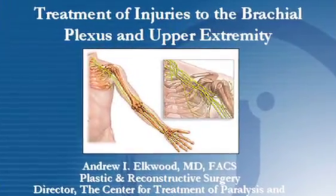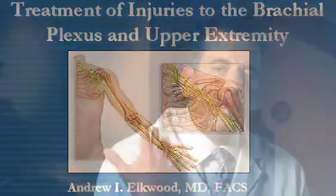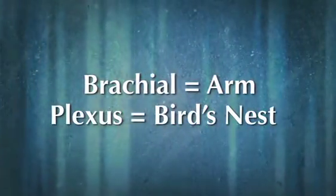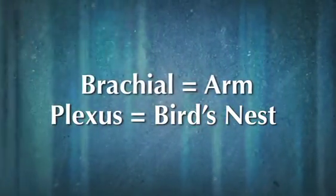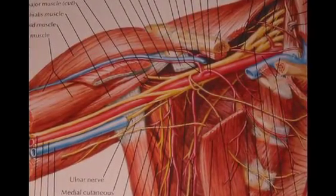What happens is the brain puts out impulses, goes down the spinal cord, and it comes out through 5 nerves in the neck and the shoulder. Those nerves then mix and match into what we call the brachial plexus. Brachial meaning arm and plexus meaning bird's nest. And all of the nerves that go to the arm and to the chest come out through that area.